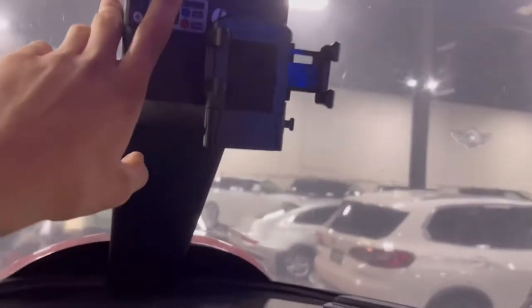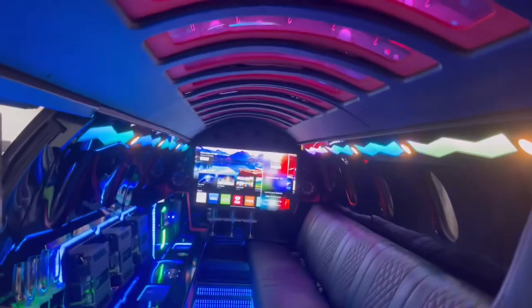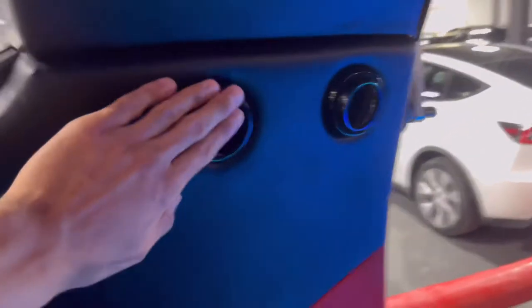Man, this thing's nice, man. You guys can see right there, give you another view. This thing's sick, man. Tons and tons of lights, just can't get enough. And you got vents all along here blowing. Right now it's blowing some cold AC, but this car is well done.